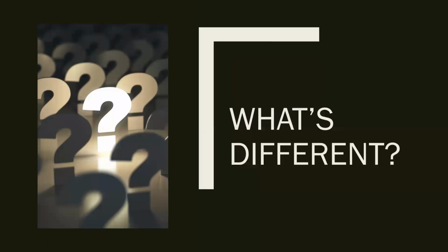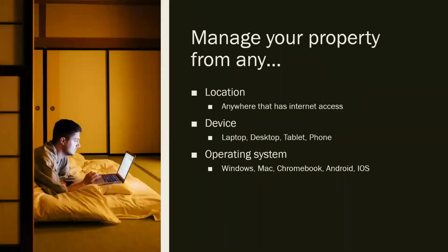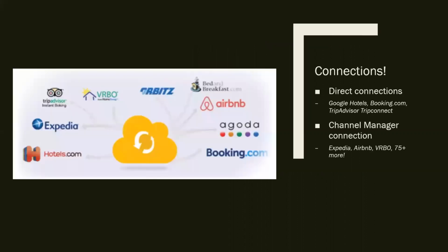So I just wanted to recap some of the big differences here before I go into the live demo. Number 1 is obviously it's cloud-based. So you no longer are tied to any certain computer or any certain location. It'll work on any device: laptop, desktop, tablet, phone, and any operating system. Obviously, Windows, Mac, Chromebook, Android, iOS. It works on everything.